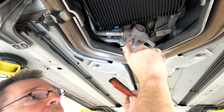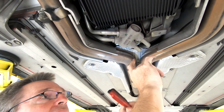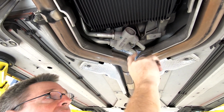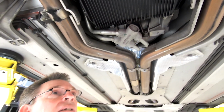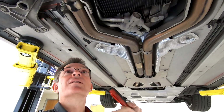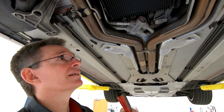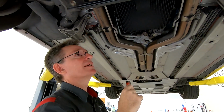We're going to want to get this out of the way anyways, and this will allow us to disconnect and drain the 2 liters of fluid that are in the transmission cooler. So that's what this valve is here on the side. And other than that, I think we're ready to get started.